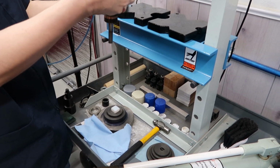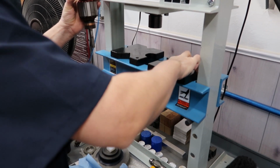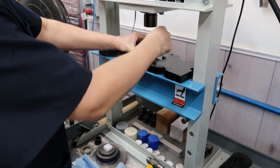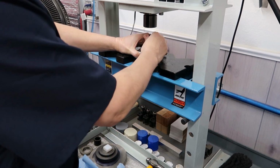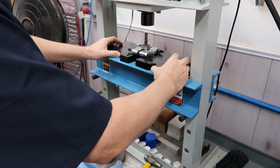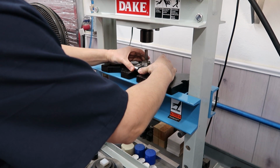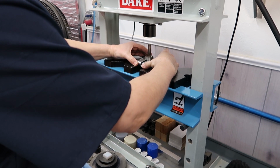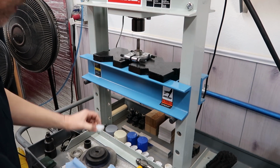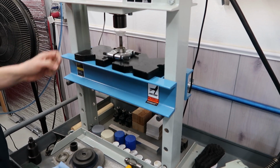Okay, that should be good. Okay, make sure it's free. Okay. Put my little Delrin block on here so I don't damage anything.